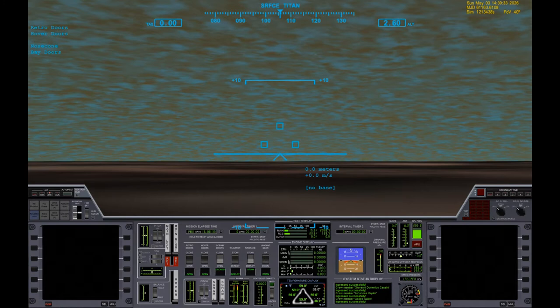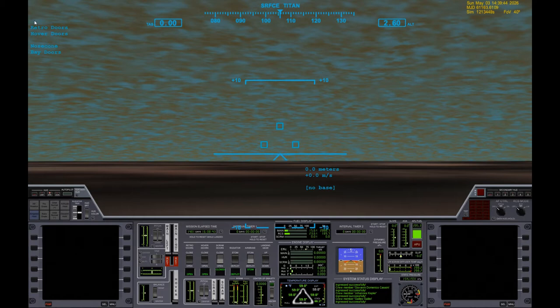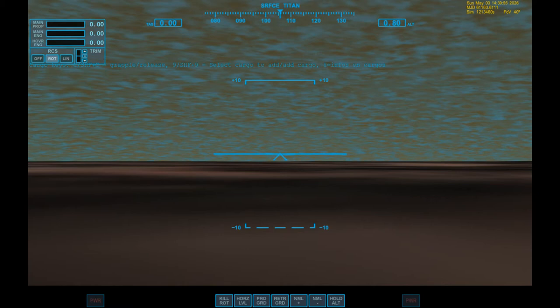Alright, so I need to go to... Saturn, something, I don't know what that is. Anyway, let's go to the payload adapter, and we're here, and we're going to press C as necessary to grapple cargo. We should press it 3 times.